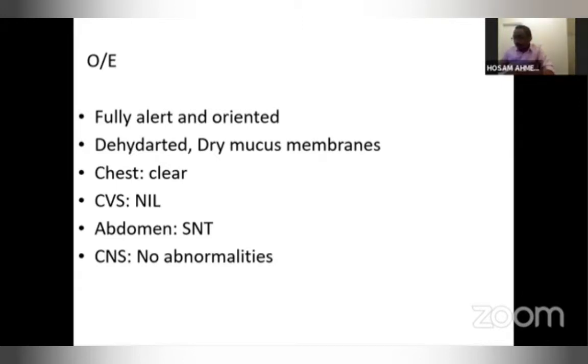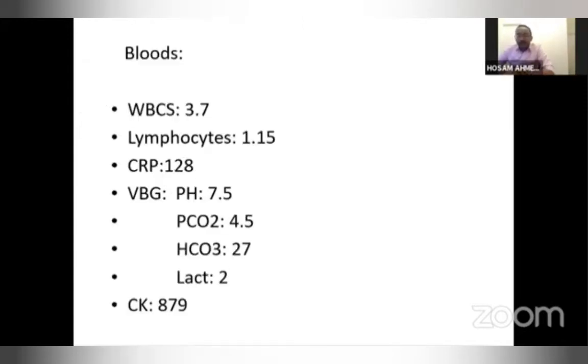So this is his initial examination findings. He was fully alert and oriented, but he was dehydrated with dry mucous membranes. Chest examination was clear, and there were no findings on cardiovascular examination. Abdomen and CNS, no abnormality was detected on examination. Can you go next?